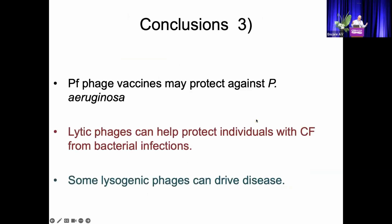So to tie up this whole talk in a bow, I'm going to offer 3 things. The first, and I'm going to go out of order here, is that lytic phages can help protect individuals with CF from bacterial lung infections. Conversely, some of these lysogenic phages can actually cause disease. Different phages matter. We need to understand this biology if we want to treat our CF patients effectively. And then finally, a vaccine against this particular phage may have benefit in potentially protecting our patients from cystic fibrosis.